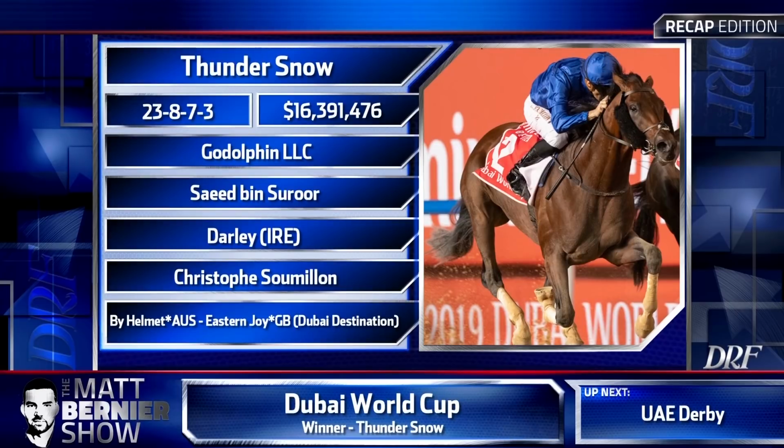He is by Helmet, who is an Australian sire, out of a Dubai destination mare named Eastern Joy, who is from Great Britain. I haven't seen any of the numbers just yet, but the reason I tweeted, I had someone send me a tweet after the race saying, maybe you haven't given Gronkowski his due. And I quoted it in coming back and saying that that's going to be, to me, the most difficult thing to analyze about this year's Dubai World Cup.